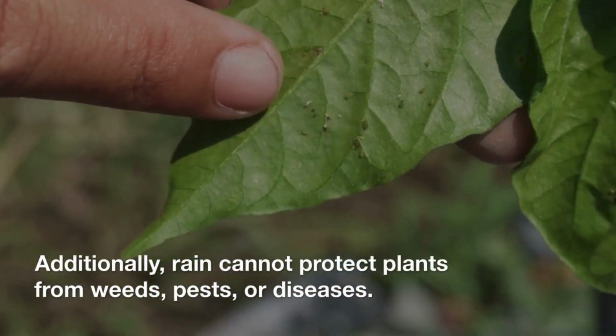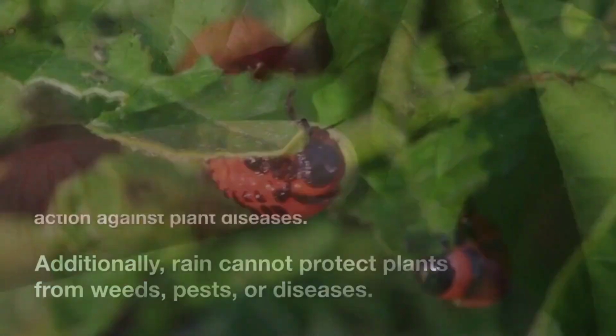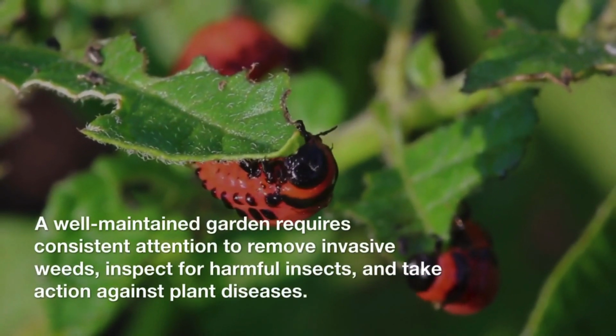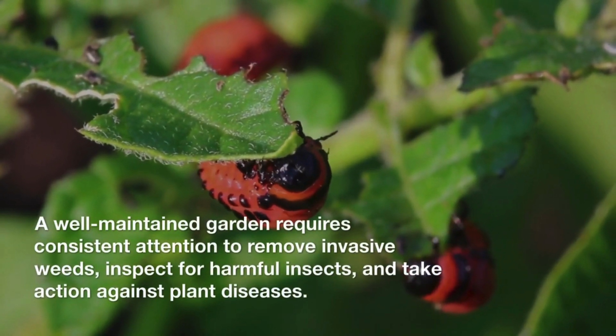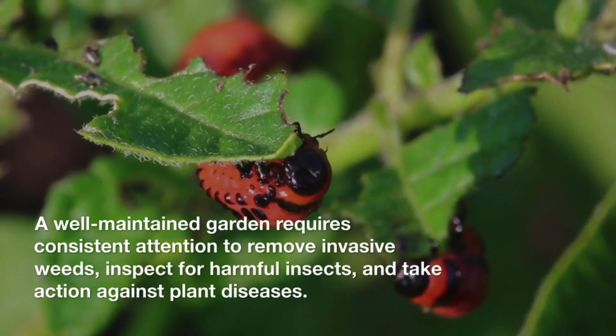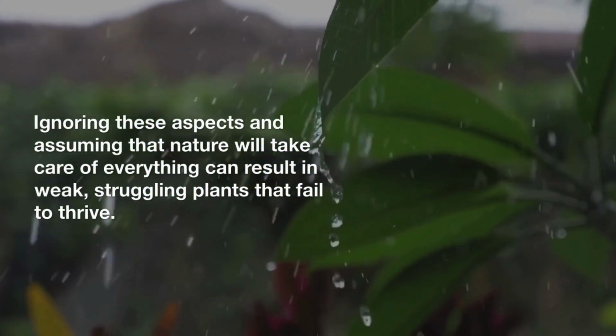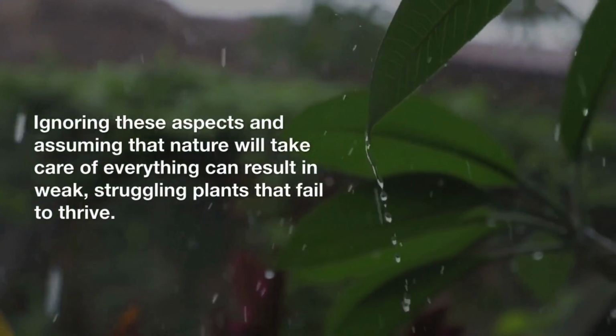Additionally, rain cannot protect plants from weeds, pests, or diseases. A well-maintained garden requires consistent attention to remove invasive weeds, inspect for harmful insects, and take action against plant diseases. Ignoring these aspects and assuming that nature will take care of everything can result in weak, struggling plants that fail to thrive.